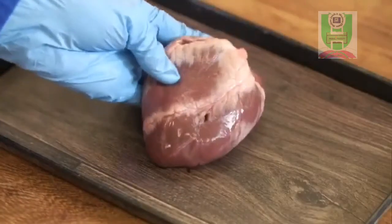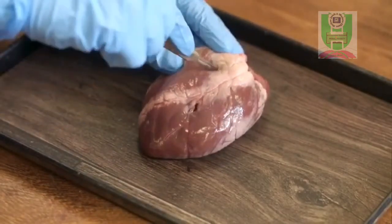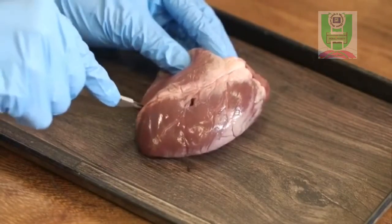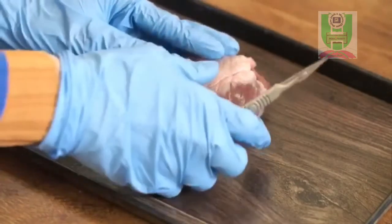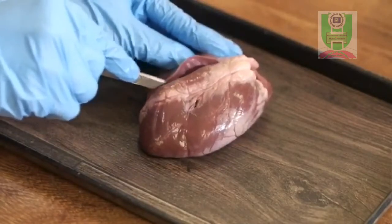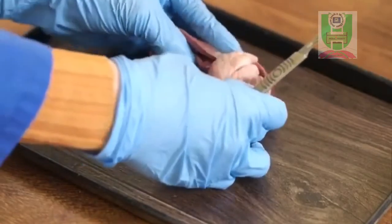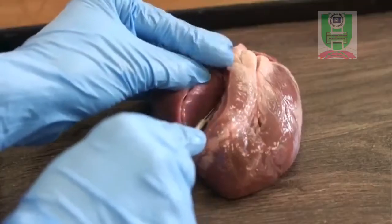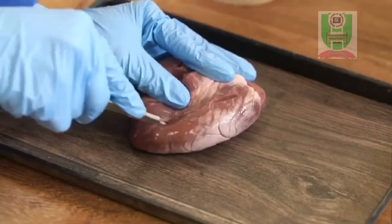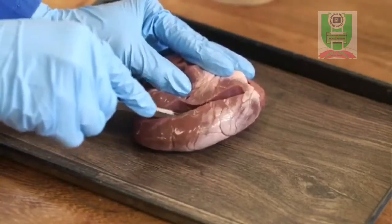Now let's look inside the heart. The muscular wall of the heart is cut from top to bottom, about 2.5 centimeters to the left of the coronary artery. The heart is held open along the cut so that cutting can continue from the inside. The same is done for the other side, about 2.5 centimeters to the right of the coronary artery.